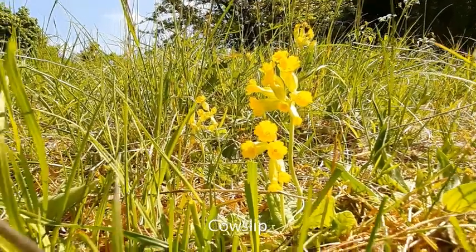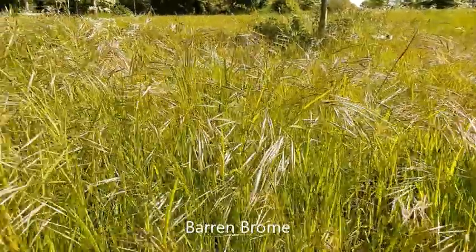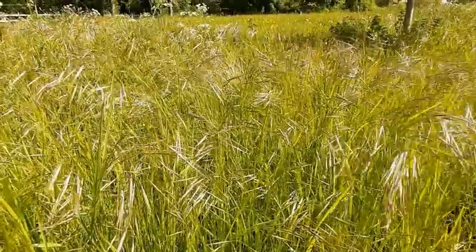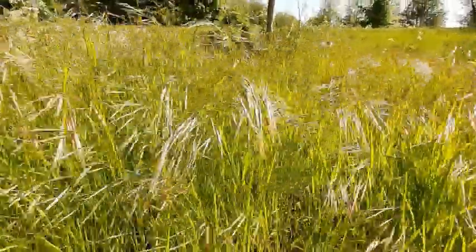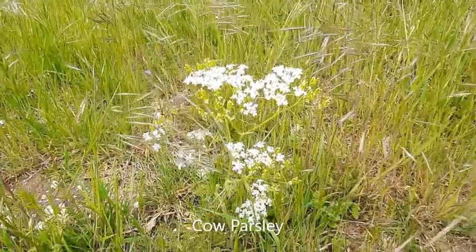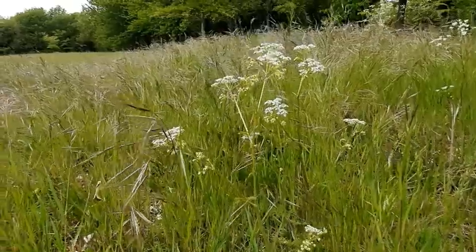The remains of the cowslips just about gone to seed now, and also to contrast with the soft brome, we have some barren brome here, and this is the seed that gets stuck in your socks in late summer, and some nice cow parsley, which again is just about to go over now, soon to be replaced in the hedgerows by rough chervil.